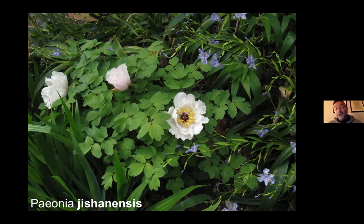Probably there was a form of Peonia jishanensis which was red and which is extinct in nature, so doesn't exist anymore. It was collected to extinction, probably hundreds of years ago when the Chinese were producing those hybridizations. It probably was so over-collected at the time that it's now extinct. So the only Peonia jishanensis that is known today in the wild, which is actually quite rare, is white.